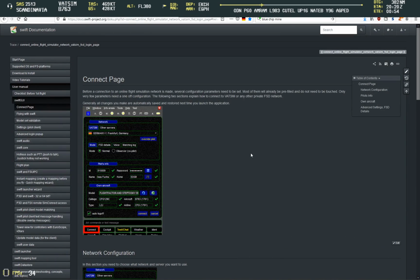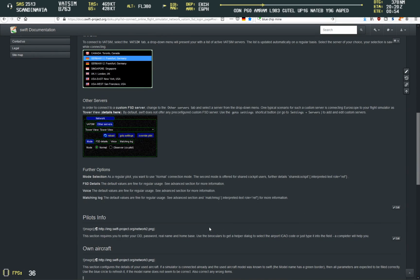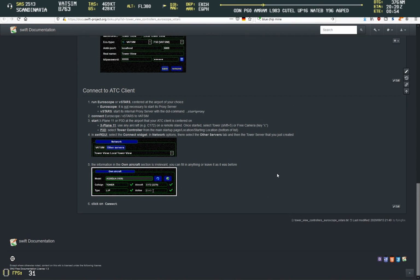So, to show you how complex it is. Today I started a new page here for Swift GUI. I was describing here the connect page. I can't show it to you now because if I want to see it I have to disconnect from VATSIM, and we don't want to do that. So in my manual I was describing all the different elements. And then when I got to other servers, I got to, oh yeah, you can use it for tower view. And then I got to the tower view page and I had to do it as well, because before, the tower view page looked not so nice. Now it's fine.